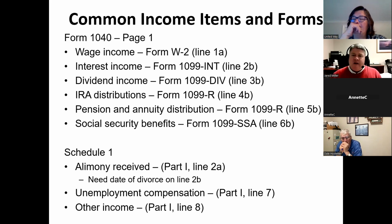We'll also have IRA distributions, 1099-R. That'll be on line 4B, and then also pension and annuity distributions. Those are also on a Form 1099-R. They're just going to be reported on the line beneath there, and we're going to show you what makes the difference between the reporting. All of these will be considered taxable income, so we'll just show you how to enter that information within TaxSlayer. The other most popular one we're probably going to have is Social Security benefits.